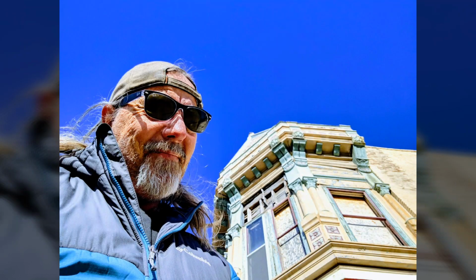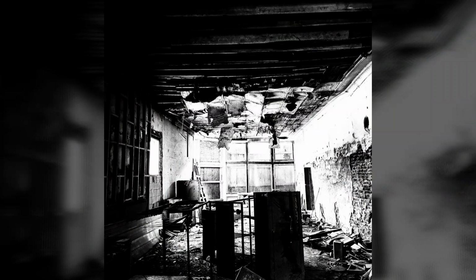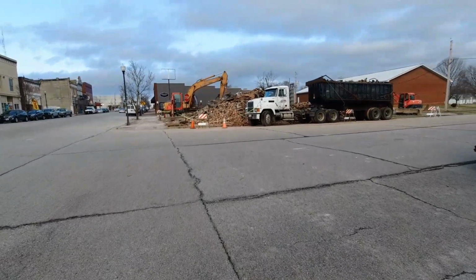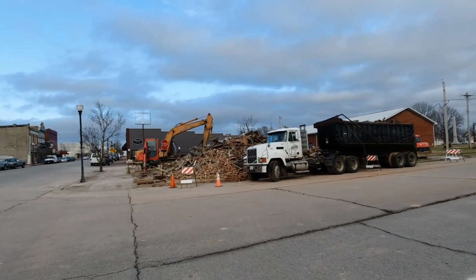But one of those brick buildings has been demolished. I've put it in so many of my videos in the past. I've even snuck inside when it was abandoned. And I'm kind of glad I did, because it no longer exists. Look at these pictures right here. Look how amazing this place is. Look how photogenic it was. But no more. That fantastic mid-1800s bank is gone.